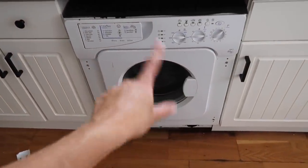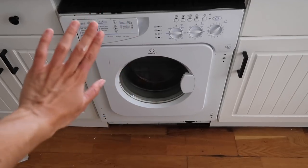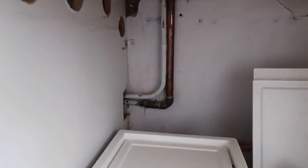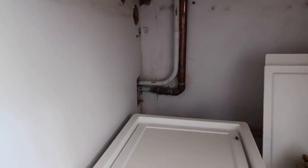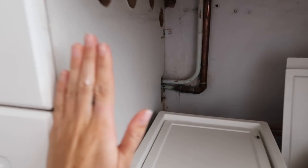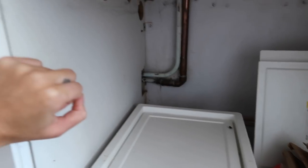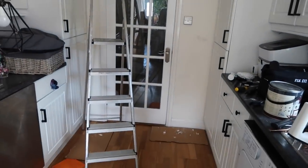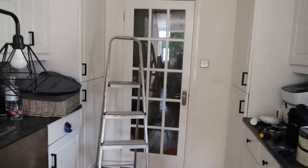So I'm going to have a look for a nice modern one that's going to fit in this space, and also this space. There are pipes there, which is very tricky for putting in a dishwasher that's going to be flush with here. So anyway, that's the update on the kitchen. I'm going to get on with painting that. I'm not going to bore you with footage of me painting it because you've seen enough of me painting.